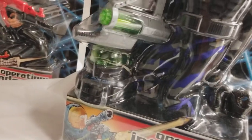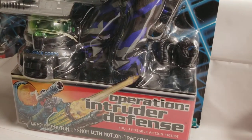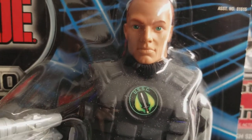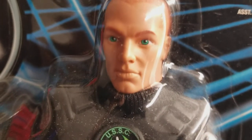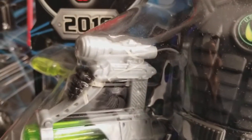And this is one of my favorite ones. Let's bring him down. This is one of my favorite ones right here. See, some of these guys are a little dusty. This is my Operations Intruder Defense. He's on another planet. G.I. Joe's on another planet. Look at his chest plate there. He's on another planet fighting aliens of some sort. And look at the gun. We've seen this gun before. This is a Hall of Fame type weapon.